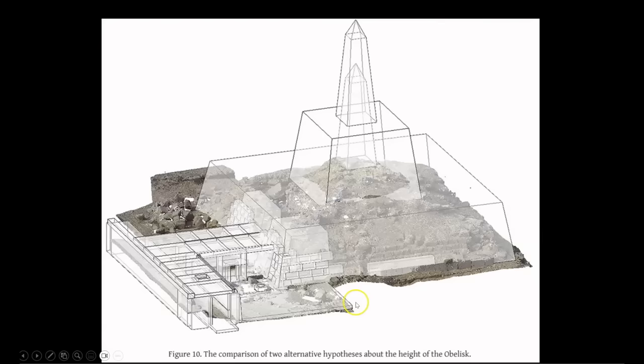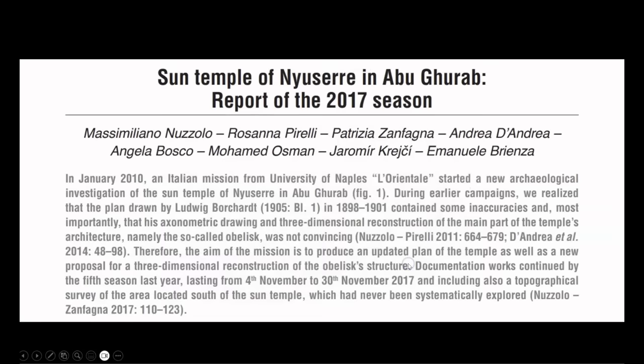Again, with the 3D modeling, rebuilt construction superimposed on this scanning data of the ruins. Awesome. Now, on to this paper. Sun Temple of Nyuserre in Abu Ghraib, report of the 2017 season.